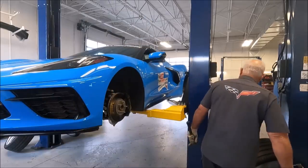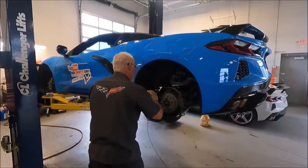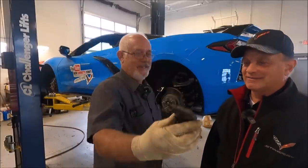Here we go, baby. Let's head to the back, shall we? Okay, let's do the back. That's my cue to move. Now, you don't think the back will be as bad as the front, right? I wouldn't think so, but we're about to find out. Yeah, the backs are just as bad. Are they really? Wow.